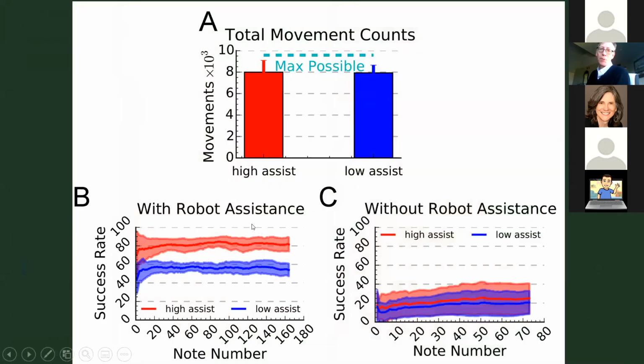So we had two groups. We randomized them to a high robotic assistance group and a low one. So this is playing notes in a song. This is the success rate. And we titrated the robotic assistance to give one group 80% success and the other group about 50 or 60%. If we turn the robot off, both groups get down to 20%. So they both really need the assistance to be able to play this game. And here you can see they did about 8,000 movements each over the course of the 3 weeks of training.